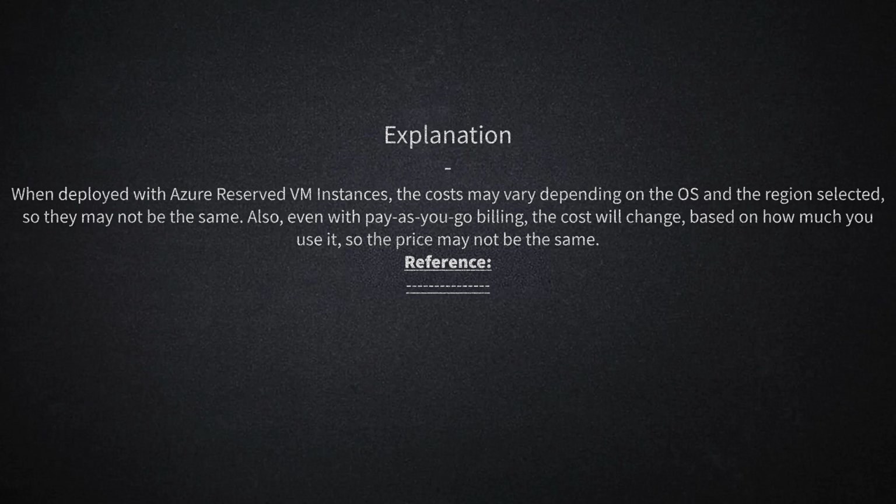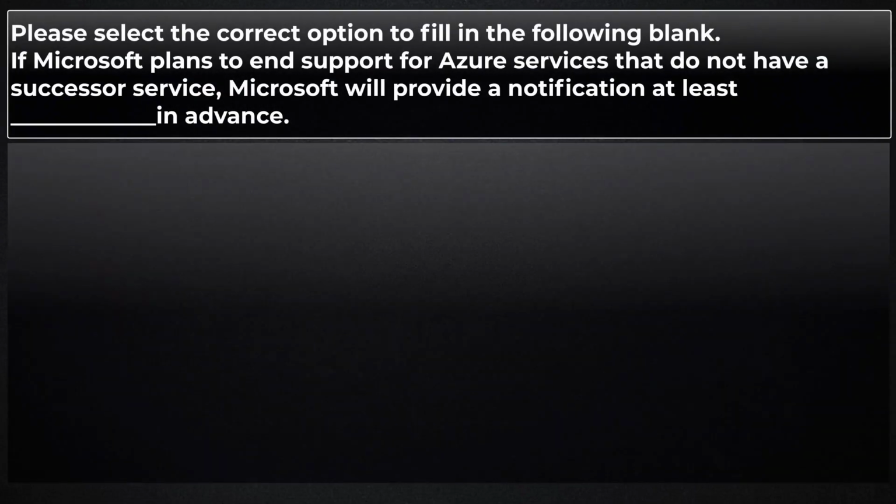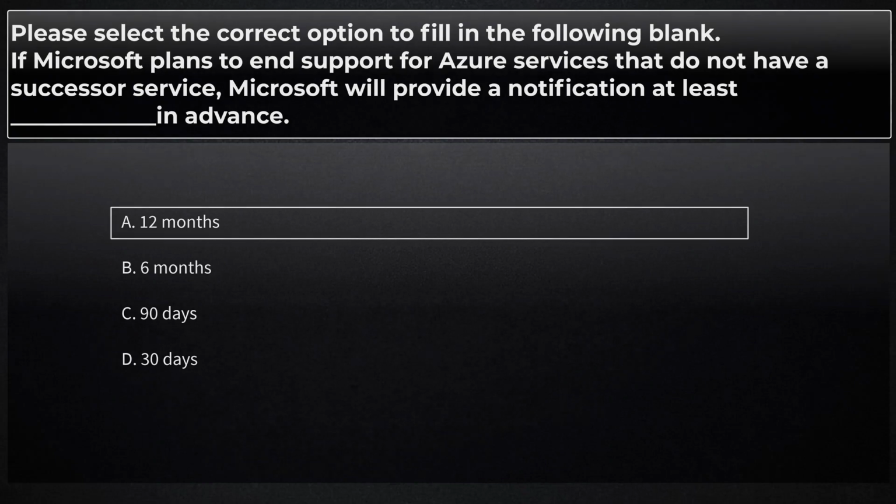The next question is: please select the correct option to fill in the following blank. If Microsoft plans to end support for Azure services that do not have a successor service, Microsoft will provide a notification at least blank in advance. Option A: 12 months. Option B: 6 months. Option C: 90 days. Option D: 30 days. The correct answer is option A.